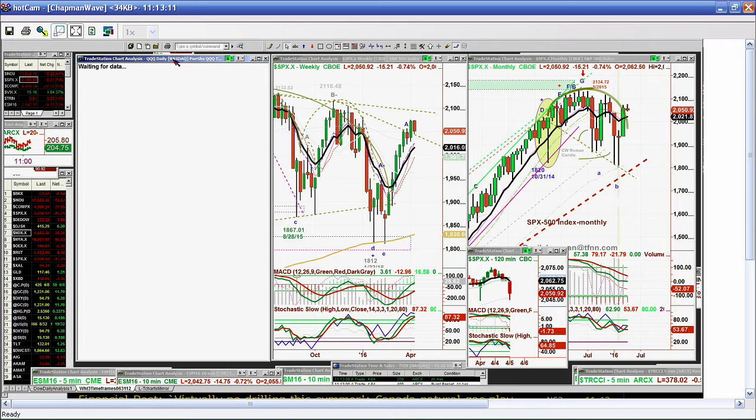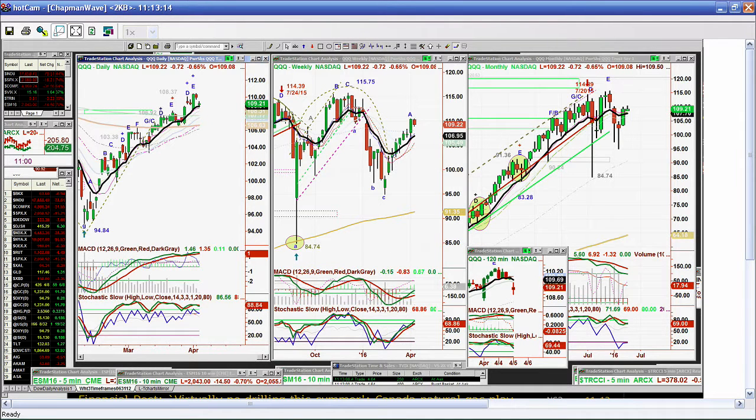QQQ made a peak E. It's sitting on the 9-period moving average, helped by the biotechs, I believe. MACD is not nearly so bad, and stochastic is giving a negative divergence, as is the on-balance volume. But we're talking price, and price is holding well at 109.22. It's down 73 cents. If there's a break, like the others, above 110.43, then it recycles up. If there's a close below Friday's low of 108.39 in the next 2 days, that's very negative.